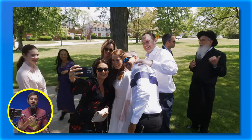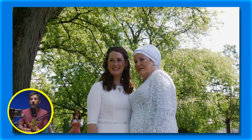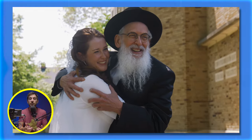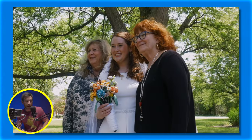Now, of course, we kind of step and repeat with Shira meeting the family and everything like that. We're showing her meet her parents. We're also doing some meet and greet with family, and it's really just bringing you in, introducing you to all these people that are going to be a part of that wedding day.